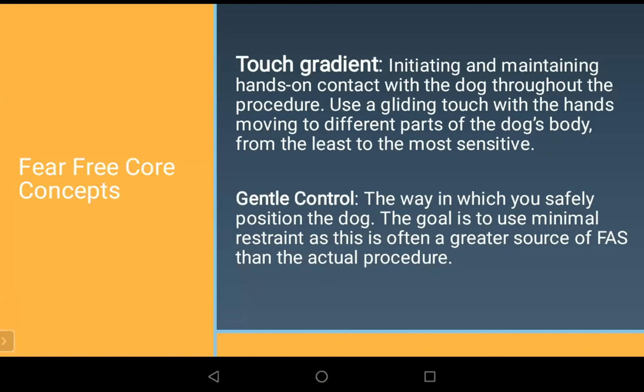And if your dog is getting too stressed, then you may need to back off a little bit. But most dogs are going to be a lot more comfortable if you start with your hand someplace that they like being touched and just gradually move to the more sensitive areas, rather than just going in there and grabbing a paw. Most dogs are not going to appreciate that.